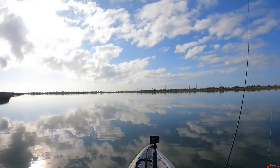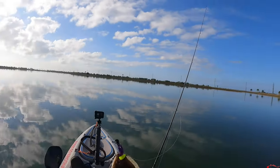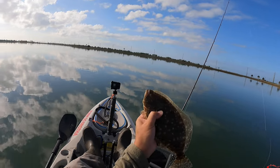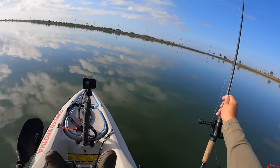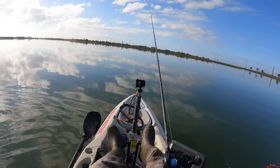See if I can show his belly. He's all muddy right there. Look like he's been laying in the mud all morning. So they're kind of laying and hanging out. Not kind of what we're looking for. Looking for something a little bigger. Actually came to the day looking for reds today. Kind of hoping for reds.